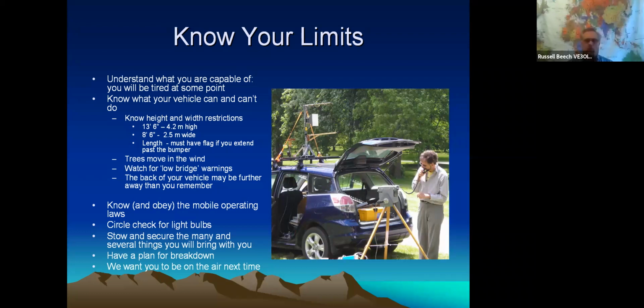The one parameter that you will exceed, though there's a provision for it, is being too long. If you extend past the rear of your vehicle by more than some dimension, I've seen listed as both 2 feet and 4 feet, you have to have a warning flag. If you're going to be past the bumper, put the warning flag on. You don't want people to have a reason for saying you're doing something wrong. You want them to see you and say, that's odd, but he's obeying the rules. We want you to come out again, and we want you to have a good time.